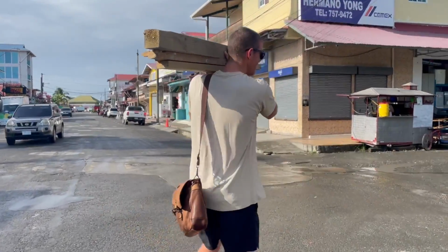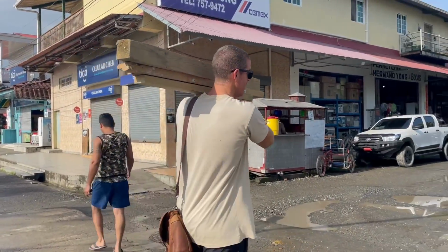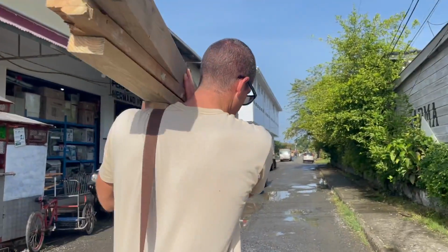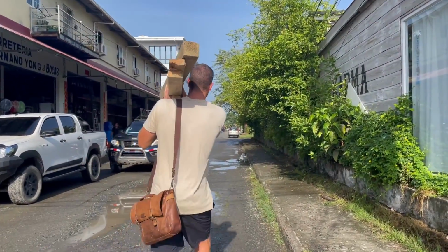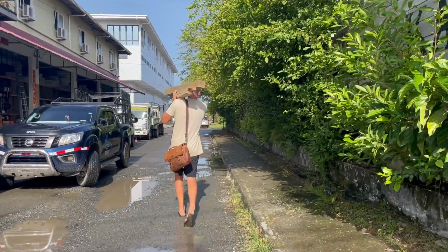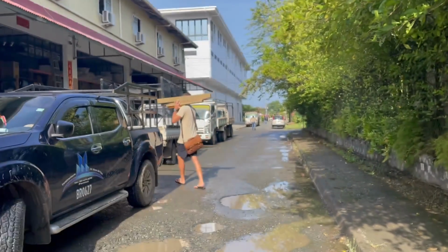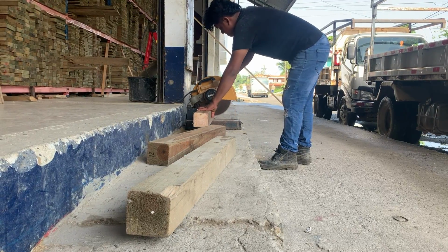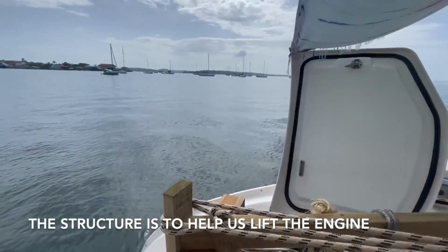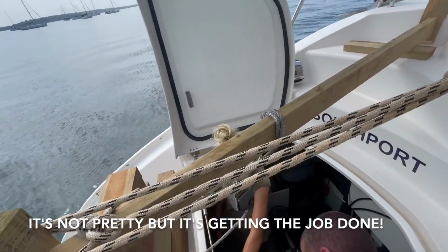What are you doing? I'm getting it done. Wearing many hats. Today's hat is building the support we need to lift the engine. Meanwhile, you're carrying your man bag, his mobile office, and he's already been a husband and taken me on a coffee date. So, this is our structure. And then what I'll do is I'll just tie a line on it and you can guide it out through the store.